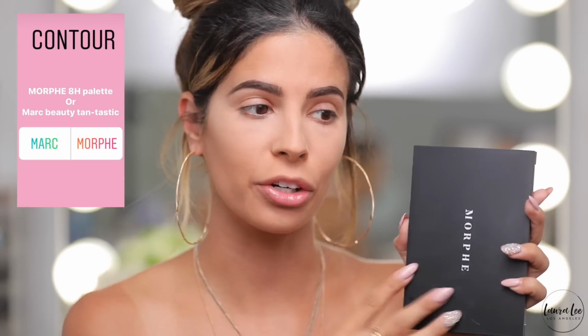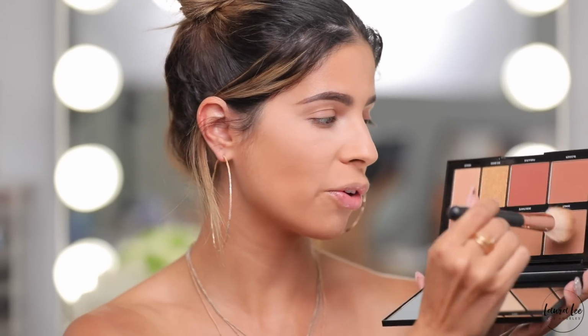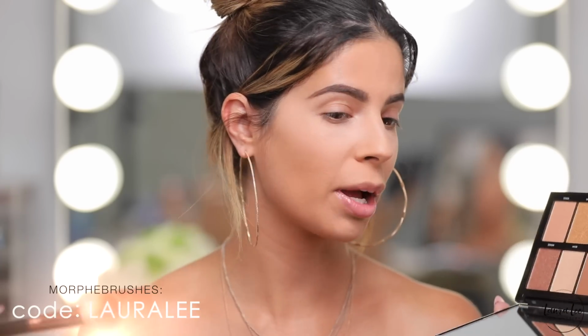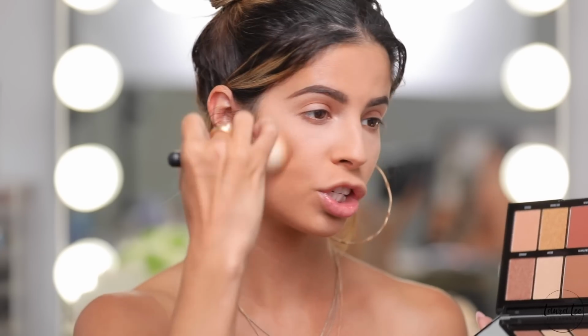Next up, I put the Morphe 8H palette, which is their new contour palette, against the new Marc Jacobs Tantastic, which they just re-released. Kind of shook, but for a very long shot, you guys picked the Morphe one. My favorite color in the 8H palette is Donut. Donut is also in the second palette, which is the 8L Lo-Fi palette. And this is what I like to contour with. And I like to use an R14 brush to do it with.